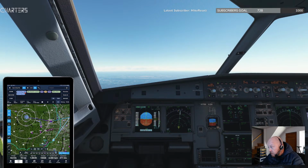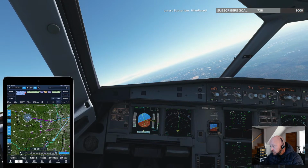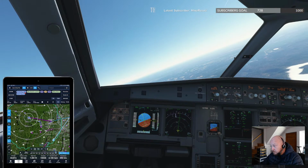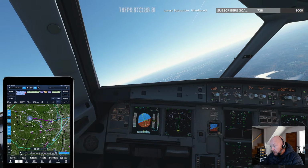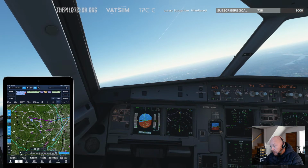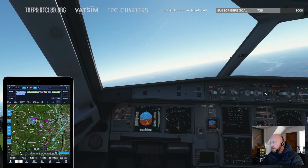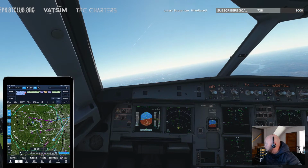And we will go 150. Actually, let us go to 160. Maybe even 170. Yeah, let's do that. 170, just to get a good intercept angle. We'll cut back in west.